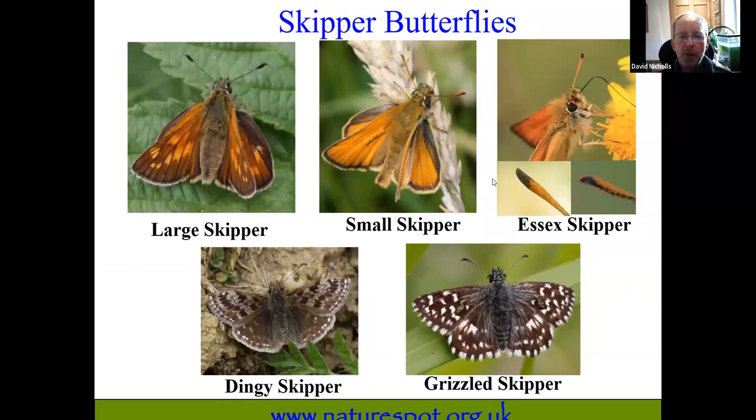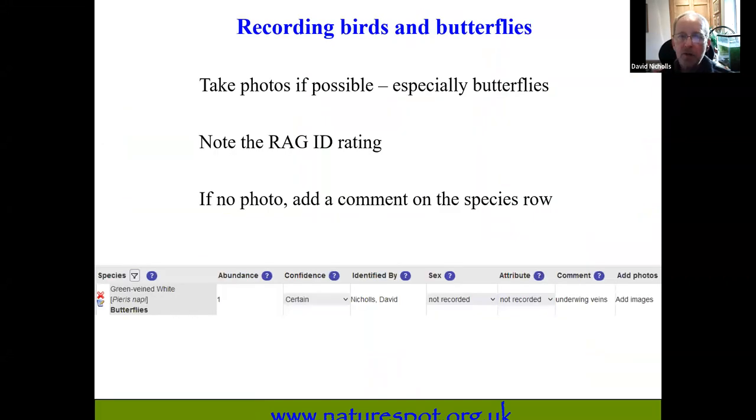So just to sum up, if you're going to record birds and butterflies, what's the best way of going about it? With all recording, if you can take a photo, when you submit your record, how do we know that you've identified it correctly? And if you attach a photo, that makes it easier. And certainly with butterflies, it certainly makes our lives easier if you have a photograph. I appreciate it's not always easy to take pictures, and it doesn't have to be a great picture, as long as you can just about work out what it is.